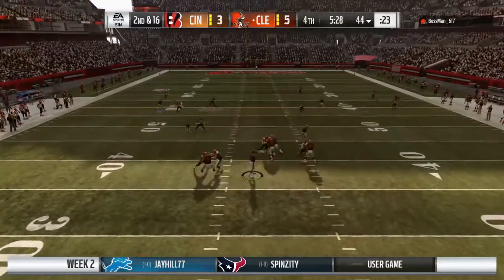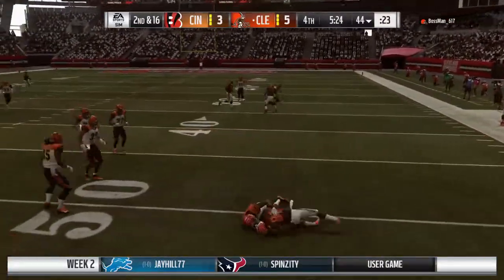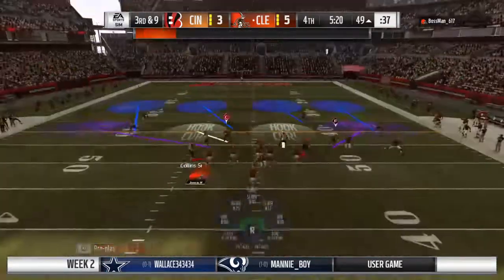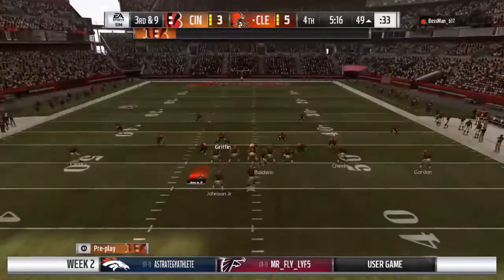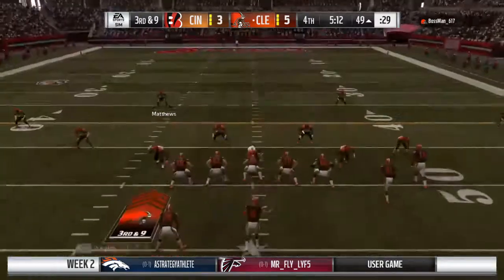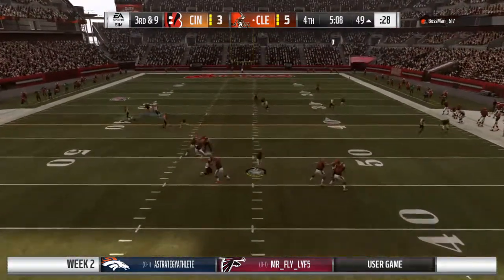Mayfield now. He gets it to Baldwin. And he'll get it into enemy territory just across midfield at the 49. The reception good for 7. It's 3rd down. When you see zone defense and you know you've got a drag route on as your primary call, you've got to be really careful as a passer about how far you let your guy go because he might wander into some tough coverage.